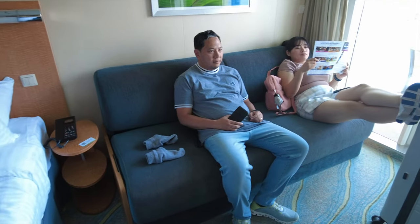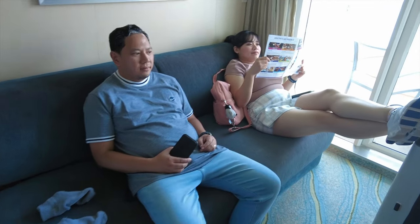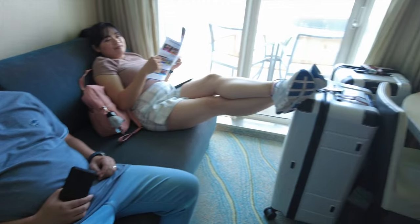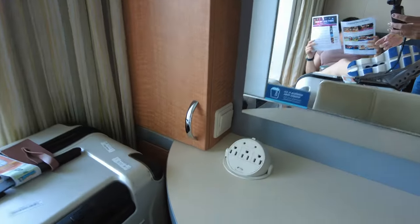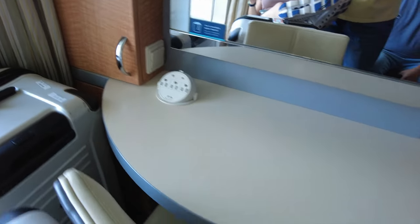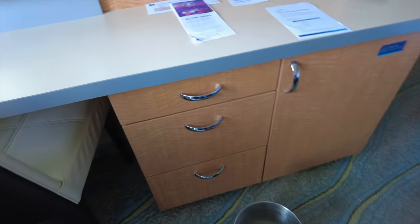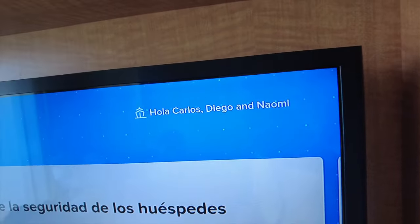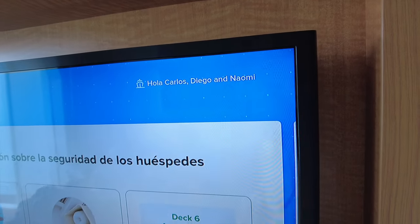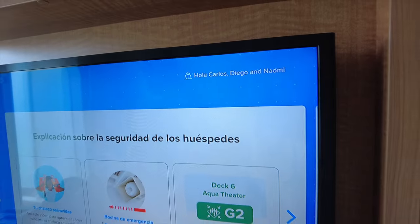He does not want. So, ito yung dapat na nakaset up ng for three. For the kids. This is supposed to be the kids' room. Okay. Ito yung dresser nila. Ayan yung sockets. Kasi you can, so, same drawers. Wow, sa kanila. Hola, Carlos, Diego, and Naomi. Sa amin, Hipolito family lang.